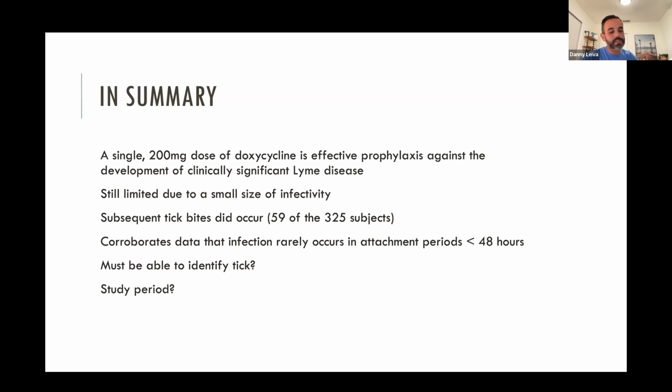For the study period, there were some concerns raised that they only had patient follow-up at 0, 3, and 6 weeks afterwards, that maybe it would have presented a little bit longer. But they actually used 4 times the maximum range at which Lyme disease presented in other studies in other animal models, just to make sure that they at least caught all of the erythema migrans.